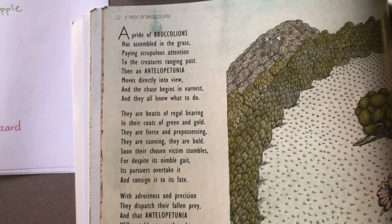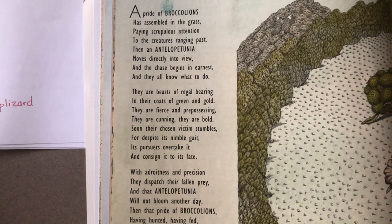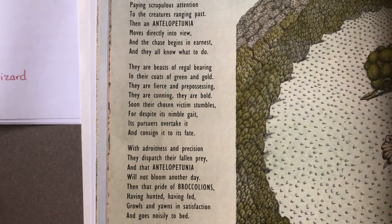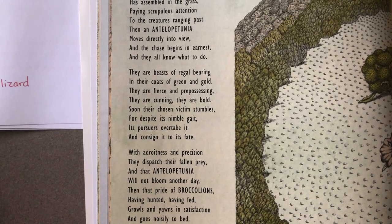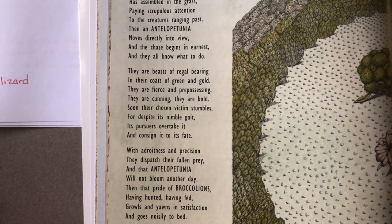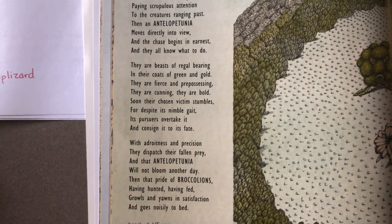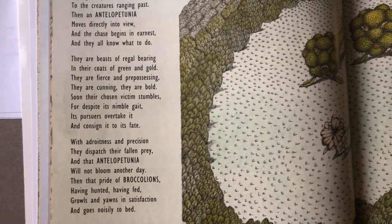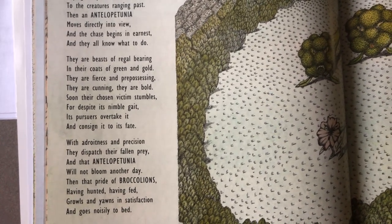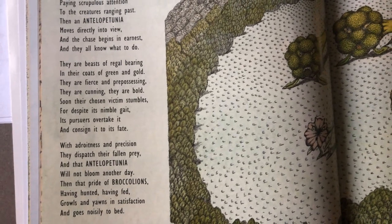A pride of Braca lions has assembled in the grass, paying scrupulous attention to the creatures ranging past. Then an Antilopetunia moves directly into view, and the chase begins in earnest, and they all know what to do. They are beasts of regal bearing. In their coats of green and gold, they are fierce and prepossessing. They are cunning. They are bold. Soon their chosen victim stumbles, for despite its nimble gait, its pursuers overtake it and consign it to its fate. With adroitness and precision, they dispatch their fallen prey, and that Antilopetunia will not bloom another day. Then that pride of Braca lions, having hunted, having fed, growls and yawns in satisfaction and goes noisily to bed.